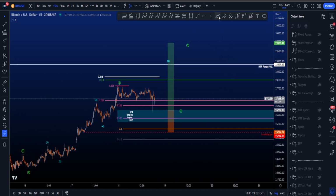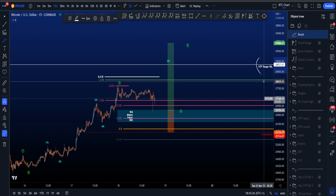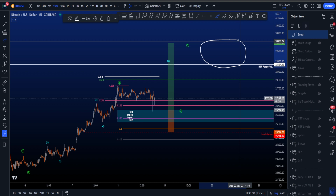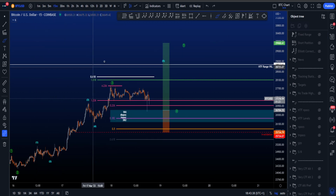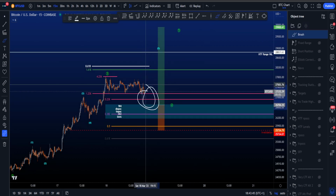And this wave 5 to the upside would then bring us inside this area of 28.8k and 30k basically, which also then has the confluence areas of the higher time frame wave 5, the 0.382 of wave X, the support resistance area on the high time frame, and then of course the high time frame range value area low. Now, is this wave 4 already finished?